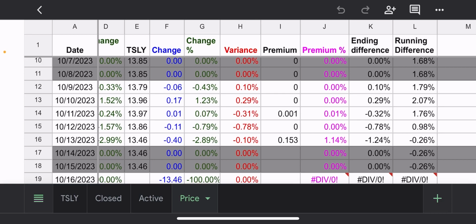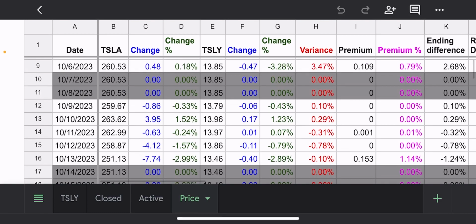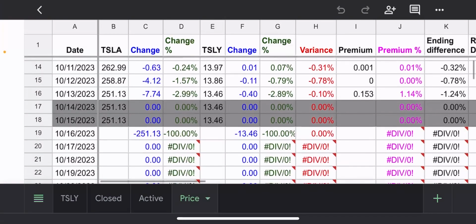I know on some days it doesn't make sense, but if you look at this, I think over the long term, some of the movements may carry over day to day. I don't understand why exactly. Maybe the premium income doesn't hit the TSLY price on the same day all the time. Maybe there could be reasons. Again, I don't know. I'm just starting to track this.